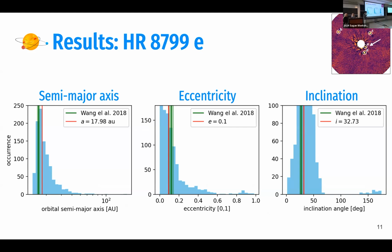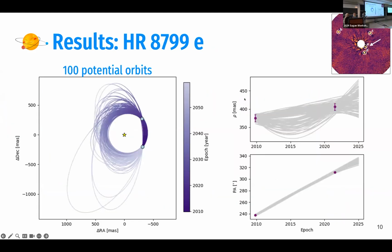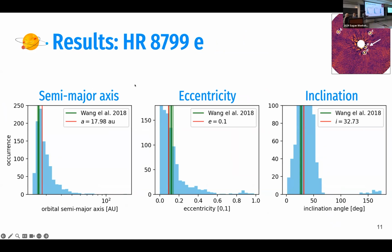You will note, if I can use the pointer. Yep. There we go. Oops. Come on.